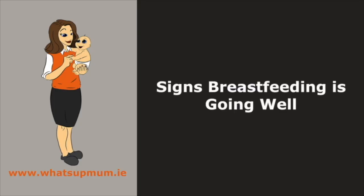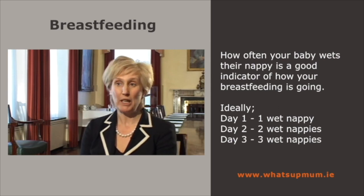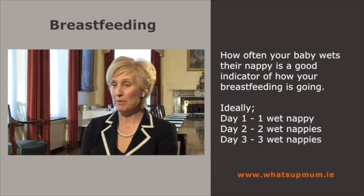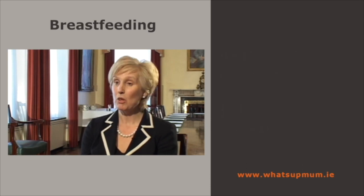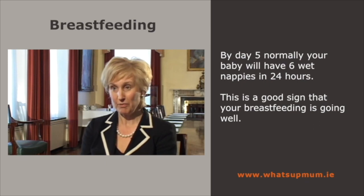There are lots of good indicators that breastfeeding is going very well by looking at your baby's output. In the first couple of days, the babies have very little wet nappies, and ideally 1 wet nappy. Day 1, day 2, day 3, and when your milk comes in on day 5, the baby will normally have about 6 wet nappies in 24 hours. This is a really good indication the baby is breastfeeding well.